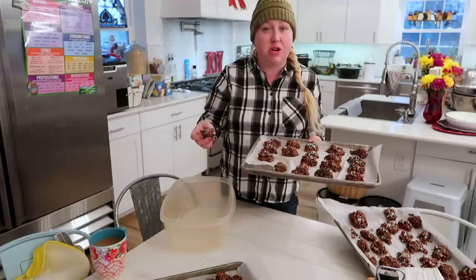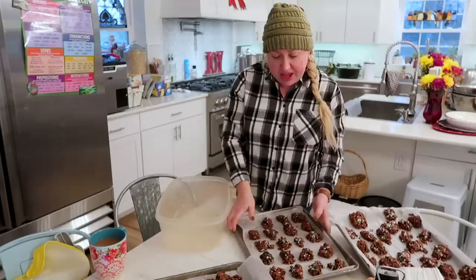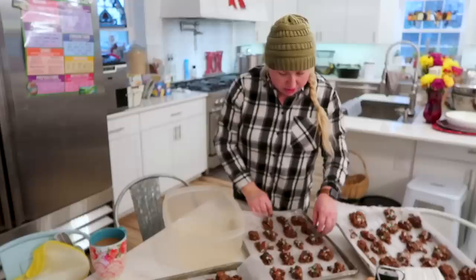So I'm glad I did that. They set up just fine. And all I'm gonna try to do is just put each layer of parchment paper here in my container, although this one's kind of divided.